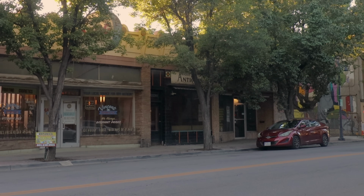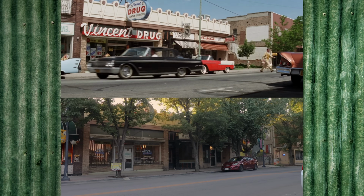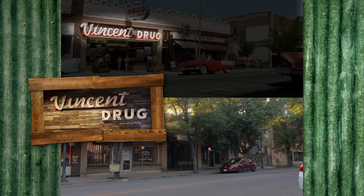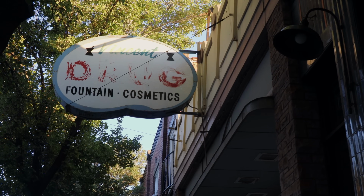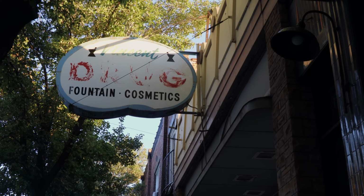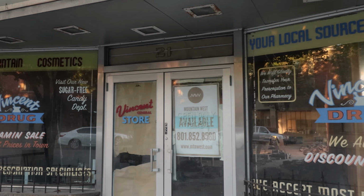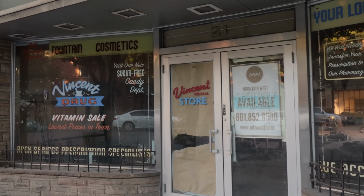So the first time we see this location in the movie is when Smalls runs to the Sandlot for the first time. Now that big Vincent drug sign is located in a corporate office of a mortgage loan company, but this one is still here and there's still some paint on the window, and that's crazy because this place has been closed for over 20 years. As far as I can tell, it's been sitting vacant the whole time, so it's pretty amazing that stuff is still there. Here's what the inside looks like now.